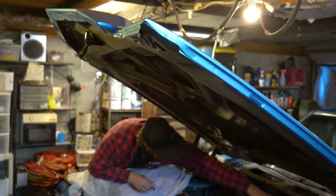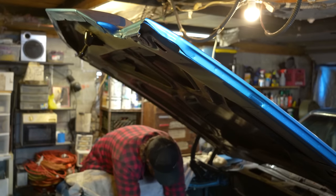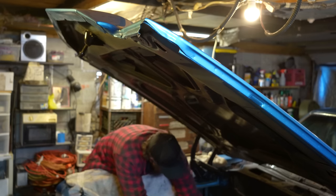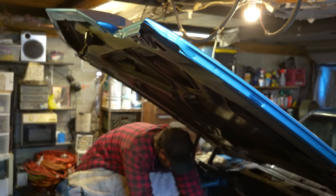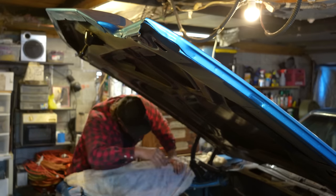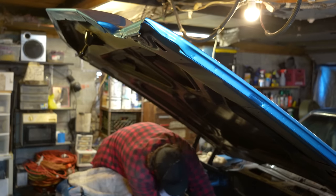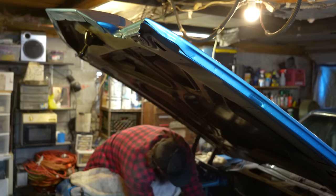Yep. Coil wire is unhooked for some reason. Should verify. Yeah, like that one's not even on the distributor. Neither is that one. What's going on here? I'm going to go around and snug up all these boots. Yep. Yeah. Sissies.